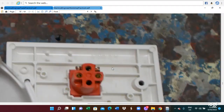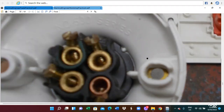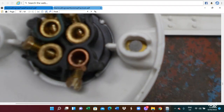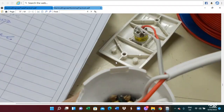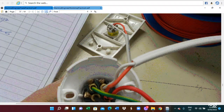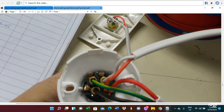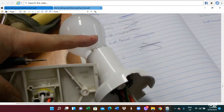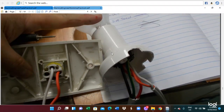Here is the electrical switch diagram, the switch and socket outlets diagram. This is a connection of one switch and one light. So this is the light and this is the switch. This is the connection of the light bulb and the switch. You can see it like this.